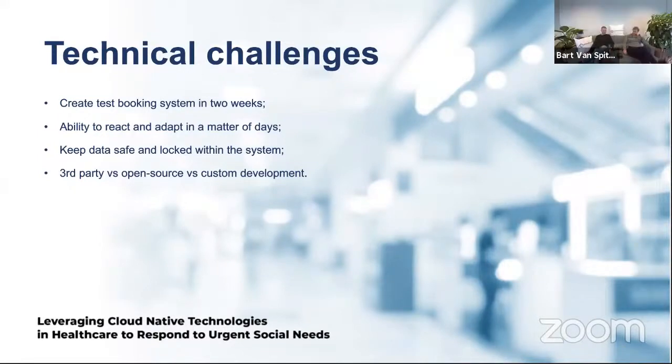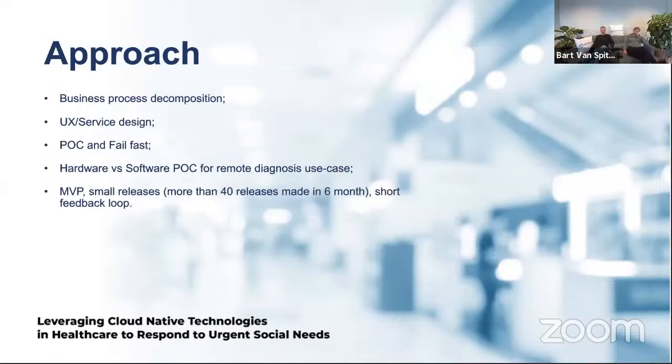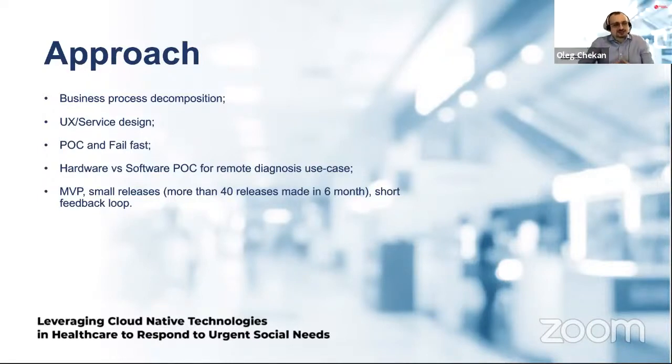Oh, thank you, Oleg. How did you approach this, and what processes did you use to get this application delivered? Yeah, so the main approach was to be as lean as possible and to reduce the scope of work as much as possible, but still deliver a viable product to the client.